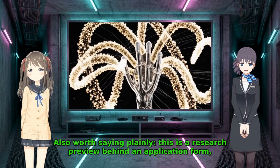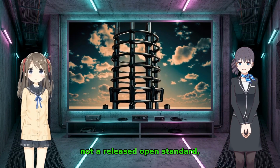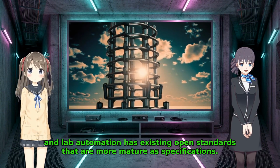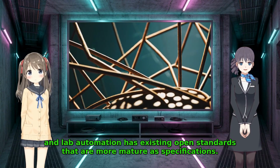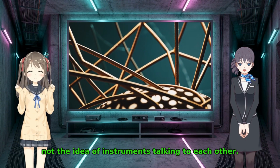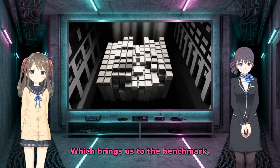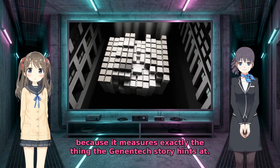Also worth saying plainly, this is a research preview behind an application form, not a released open standard, and lab automation has existing open standards that are more mature as specifications. What's new is the AI native layer and the declarative safety limits, not the idea of instruments talking to each other. Which brings us to the benchmark, because it measures exactly the thing the Genentech story hints at.